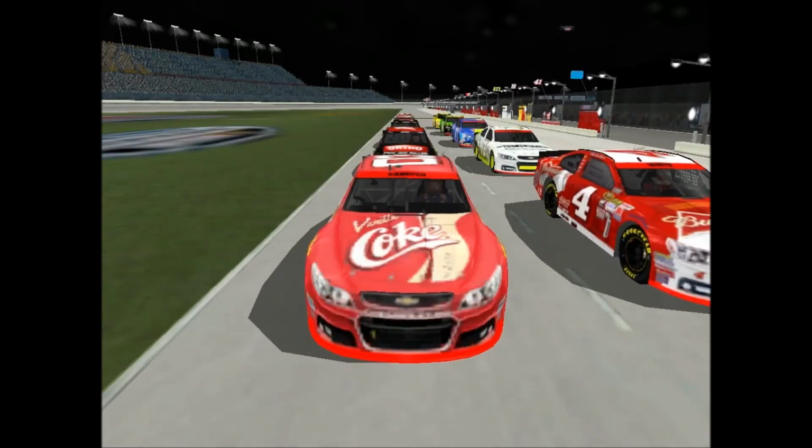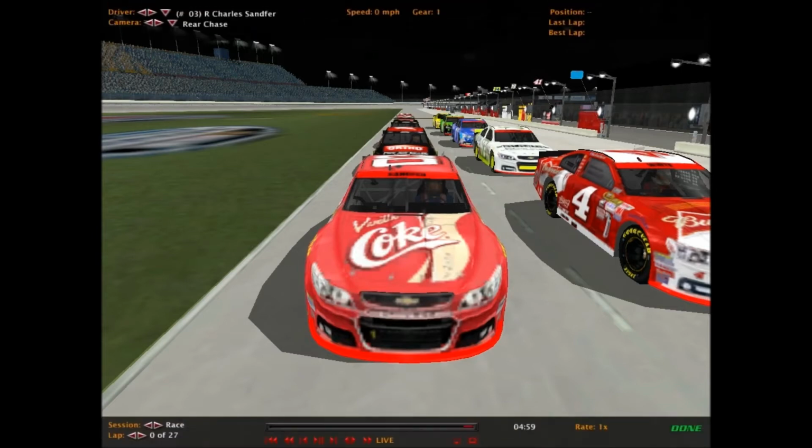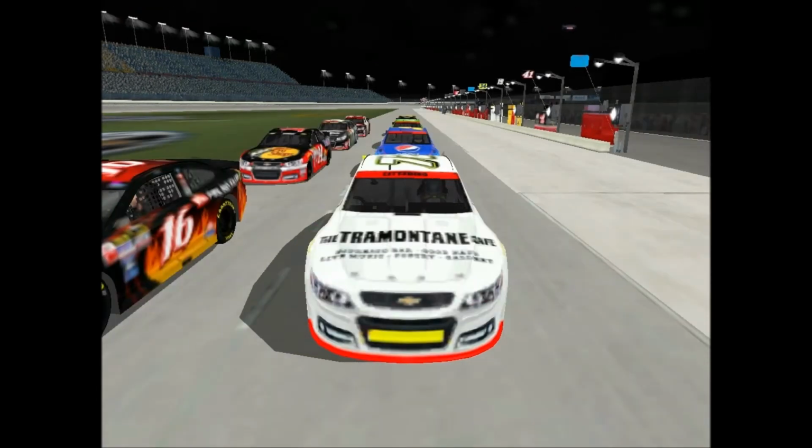And then here's Charles Sanford. Charles Sanford went to victory lane, I think once earlier this season, in his Vanilla Coke Chevrolet for Retro Racing Enterprises. He's the only driver to represent Retro Racing Enterprises in the chase in its inaugural season, and he's a rookie as well.